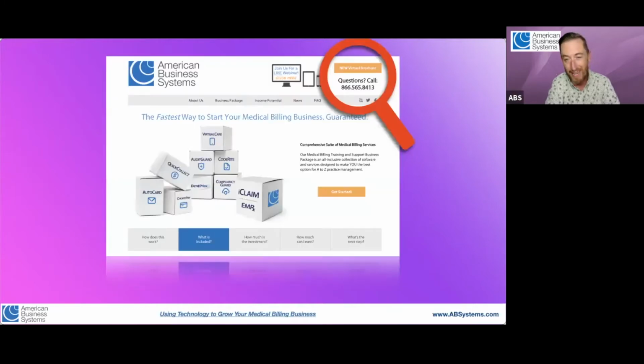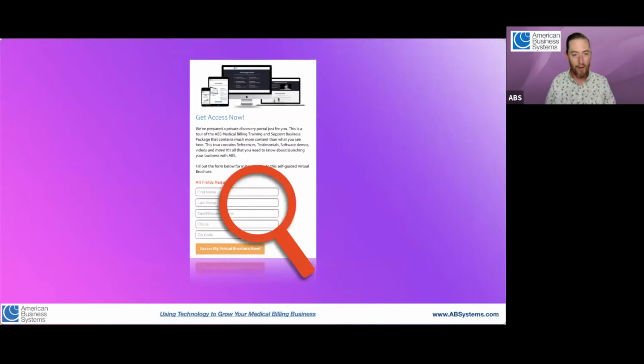If you have not seen our virtual brochure, you definitely want to check that out. Our main website is absystems.com. I'm sure you've seen that. But if you haven't dug a little bit deeper, click on the virtual brochure button in the top right corner. You'll fill out just a quick little name and email in this form here. Then when you click that little orange button to get access, you'll get immediate access to the virtual brochure, where you can download what we call our research guide. This is what you're really going to want to dig into.